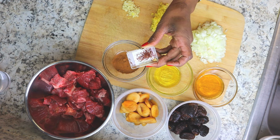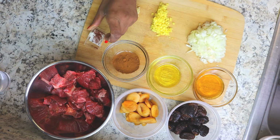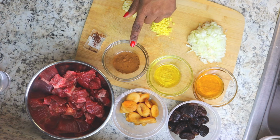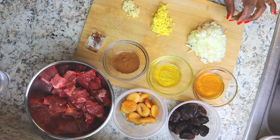And also I have here some saffron threads, which it just calls for one pinch of saffron threads. This is one teaspoon of ground cinnamon. This is half of an onion, finely chopped, guys. And for the garlic, I only did one large clove of garlic.